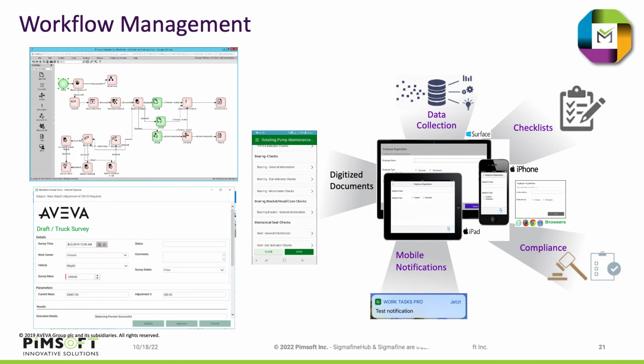Now, moving on to the second level of the architecture, we can find the other AVEVA product mentioned before, AVEVA Workdesk, which has the responsibility to provide a simple interface to collect the manual data entry that requires an approval process, for example, a survey for inventory adjustment, or, on the other hand, to create the workflow to provide the approval process of the mass balance report generated by Sigmafine.